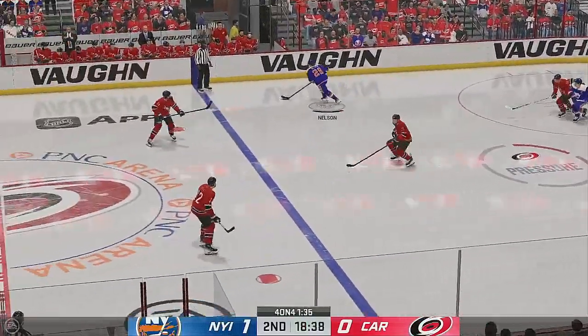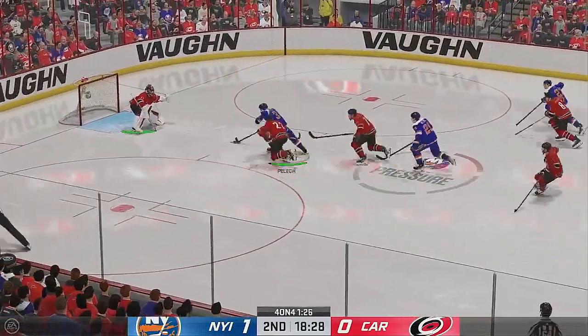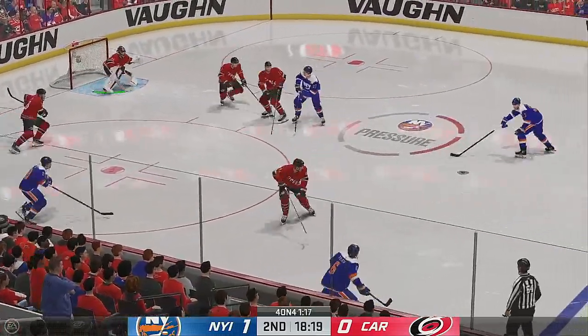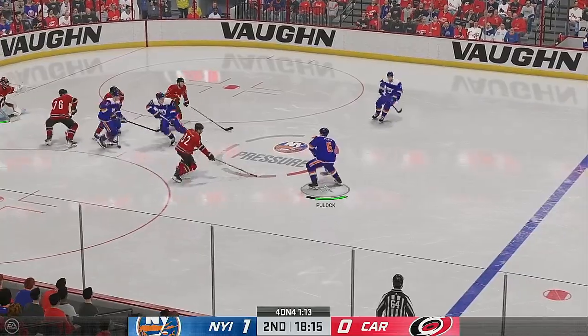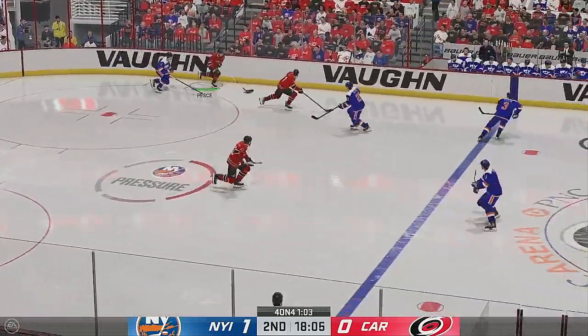Taken along the wall by Lee. Nelson's got it through the neutral zone. He's got a step. Denied on the breakaway. Oh, he came up clutch there. Well, he really did. At any time that you're one-on-one, you got to beat the shooter, and that's exactly what he does.